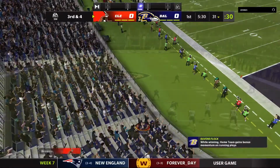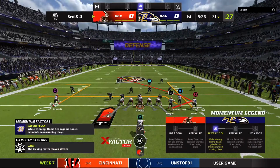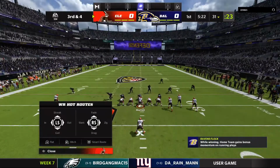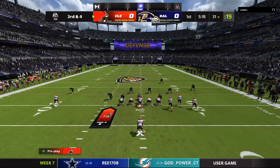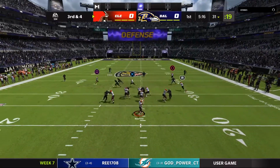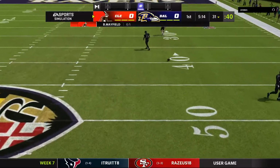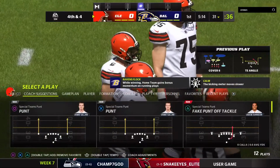play with a loss. And they'll look to avoid an early 3 and out here on 3rd and 4. Here's Mayfield. And that will be incomplete. So the defense able to get off the field here on 3rd down. And it's one of the goals of the game.